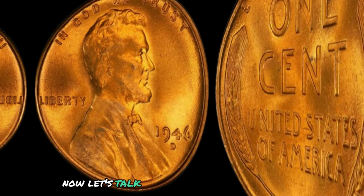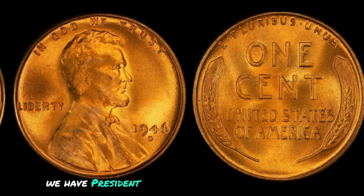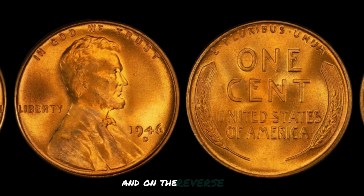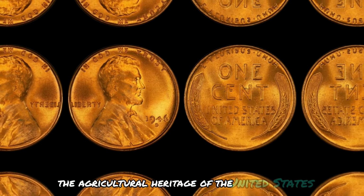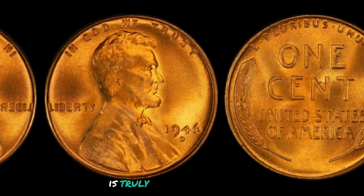Now, let's talk about the design of this penny. On the obverse side, we have President Abraham Lincoln's iconic profile, honoring the man who led the nation through its darkest hour. And on the reverse side, we have a beautiful depiction of two wheat stalks, symbolizing the agricultural heritage of the United States. The attention to detail in the design of this coin is truly remarkable.